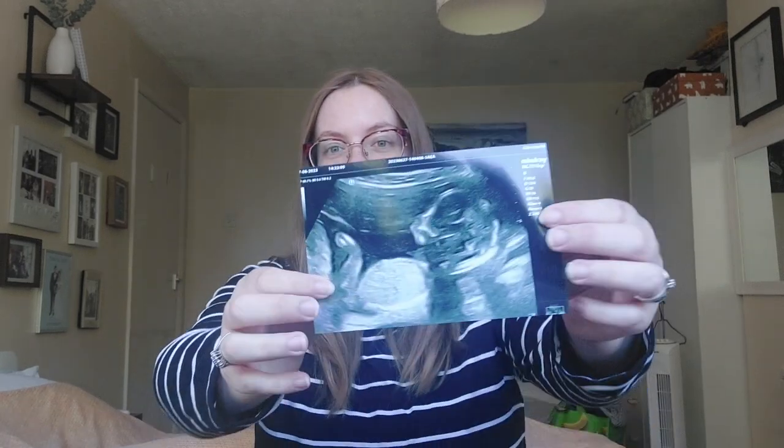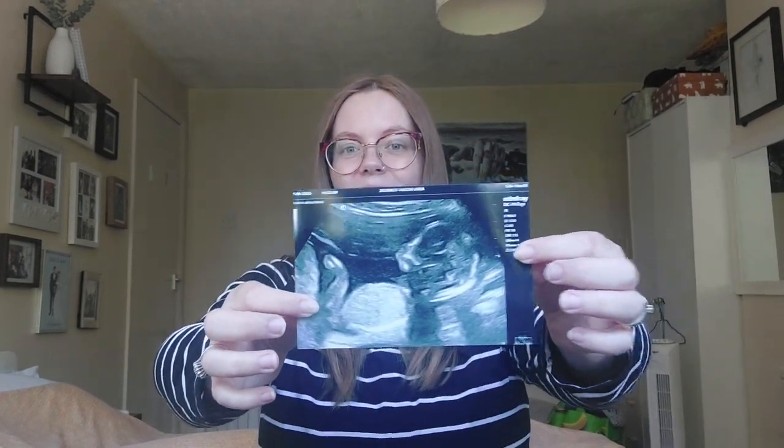Tom is one of 6 children and there is only 1 girl and 5 boys. I'm an only child, but my dad is one of 4 with 3 boys, and my mum is one of 3 with 2 boys. So very boy heavy on both sides. So I was kind of expecting it, but this is what he looks like right now.